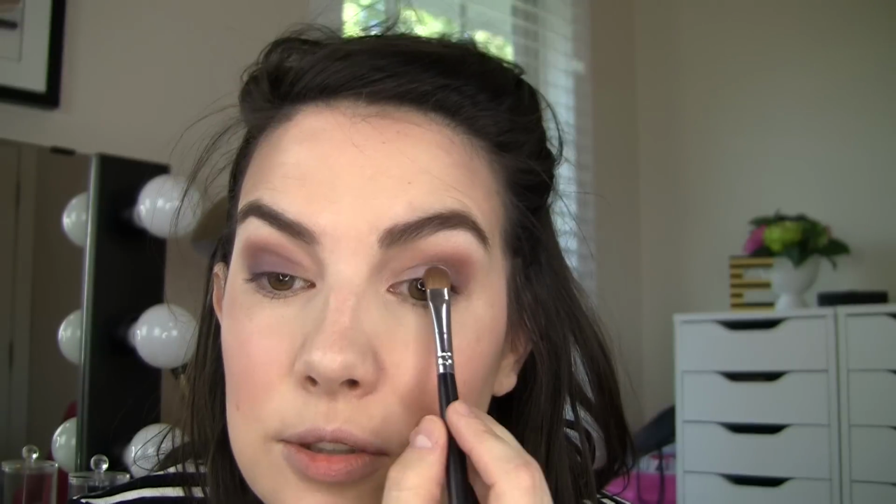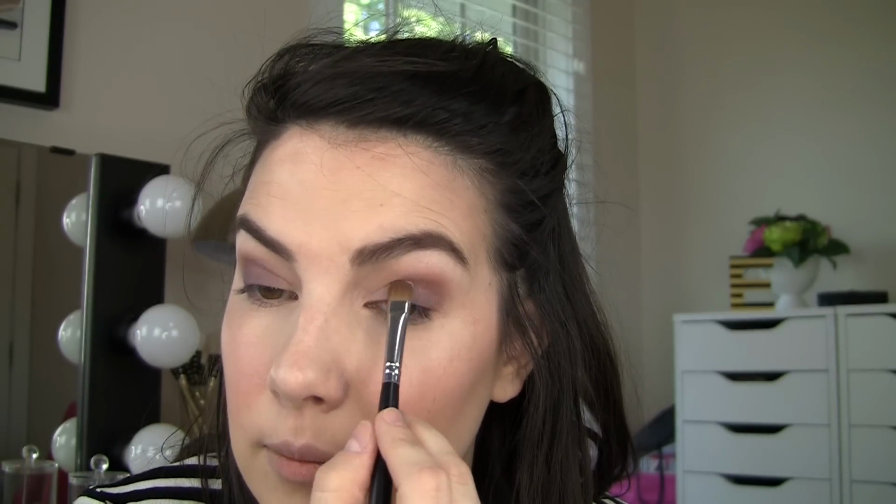I Want You Again, this one. Look how I'm just dabbing, overlapping with a shade that is much darker than this. And it's so bright and nice. Look at how full color this is. I love it.